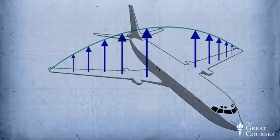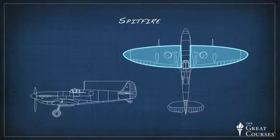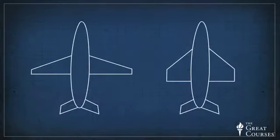This is why the Supermarine Spitfire, a World War II fighter aircraft, was built with an elliptical-shaped wing. With this elliptical lift distribution, the induced drag was minimized. Also, long, slender wings will have much lower induced drag than short, stubby wings for a given wing area.